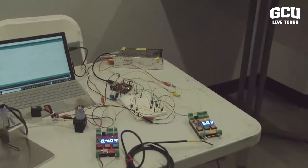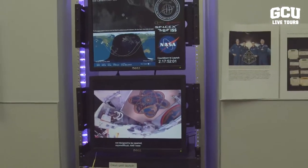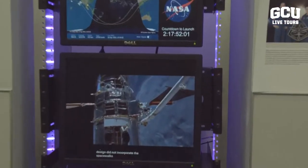Whether they're electrical, biomedical, or mechanical, they pieced all these together. Something I do want to point out within engineering is this monitor right here. Getting involved at GCU is very, very important. So join a club, right?